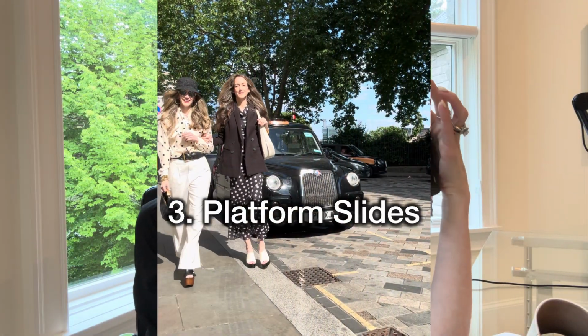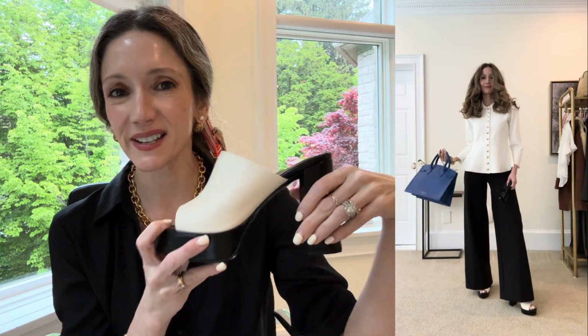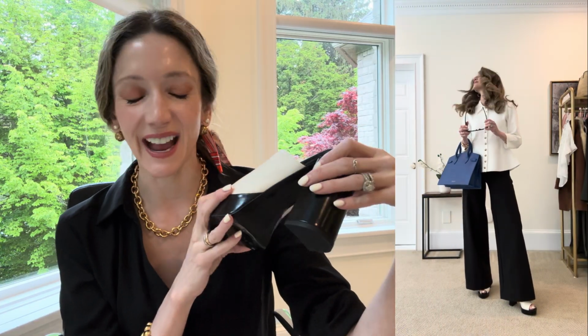Kind of to go along with the theme, our number three, these gorgeous platform slides by Inez. They feel like you're not wearing heels, and they make me so tall. I'm only 5'4", so I'm always looking to look a little bit taller than I really am.